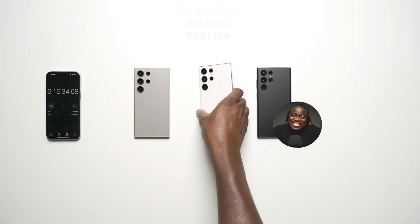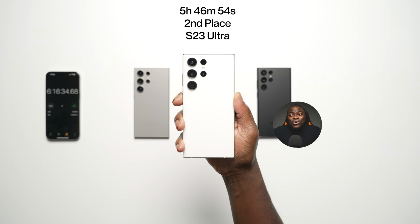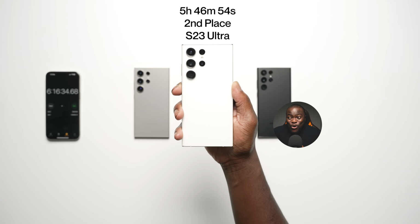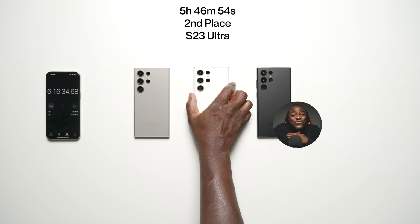And in second place is the Galaxy S23 Ultra with a finishing time of 5 hours, 46 minutes and 54 seconds. I'm not gonna lie, yeah, I feel like if this was a brand new Galaxy S23 Ultra, it'll be trading pound for pound, blow for blow with the Galaxy S24 Ultra. It just tells you that the switch over to Snapdragon only on the S23 Ultra was colossal. We all noticed the battery life difference, so Lord knows, I think if you've got a Galaxy S23 Ultra, you're still good when it comes to battery life. All I'm saying is right now in this particular test, it did well. Second place with a finishing time of 5 hours, 46 minutes and 54 seconds.